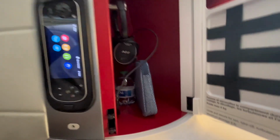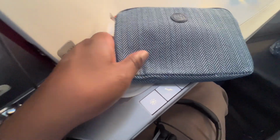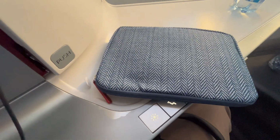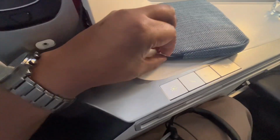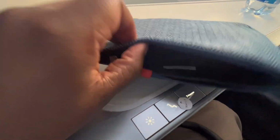You get this small little compartment that has like a gift bag, small little bottle of water, and some noise canceling headsets, which by the way, they work, but I didn't really need to use noise canceling headsets. I was very tired. I had just come off a call shift and I was extremely tired. So all I wanted was the food service, the comfort, and to try to get some sleep.